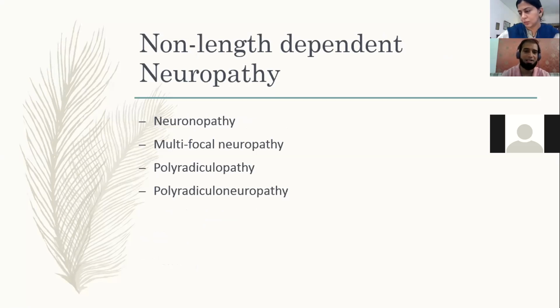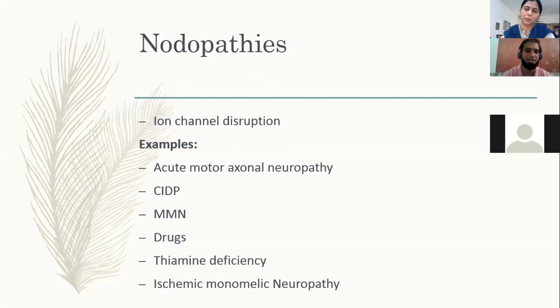Multifocal neuropathy, like multiple motor mononeuropathy, can be the case. Polyradiculopathy, polyradicular neuropathy. Again, these are all different patterns which help us define the etiology of the disease, because it's easy to pick the neuropathy, but putting it in a box is the key.